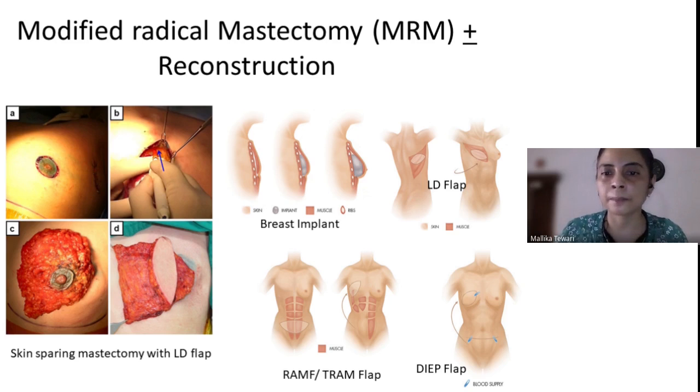Then there are certain local flaps which can also be used to produce a breast. It can be taken from the back, which is called a latissimus dorsi flap, or a transverse rectus abdominis flap, or a perforator flap. All these are best done with the help of a plastic surgery colleague. Although many surgical oncologists are well versed with doing implants and an LD flap and a TRAM flap, right?